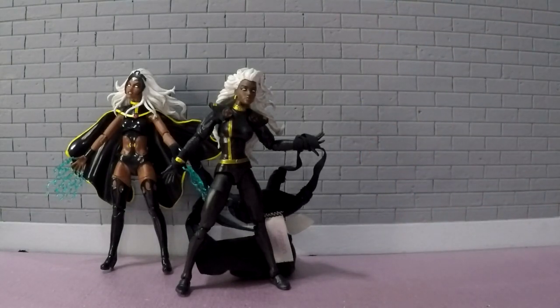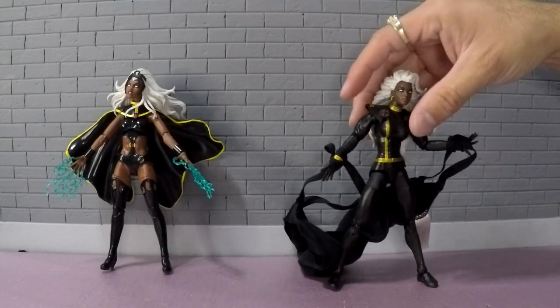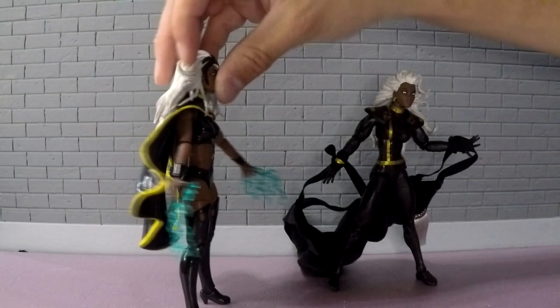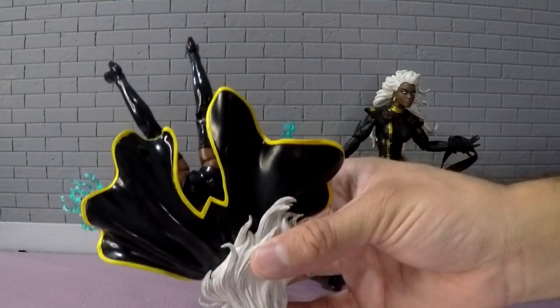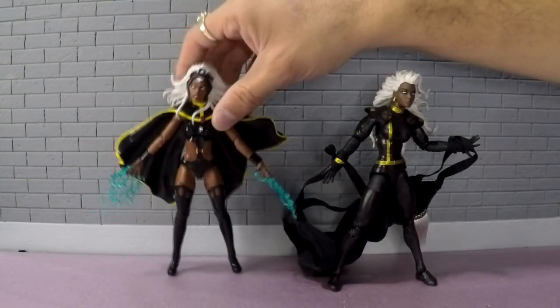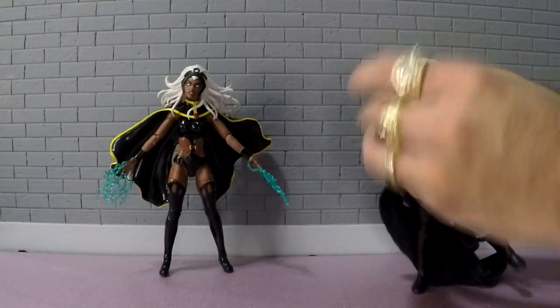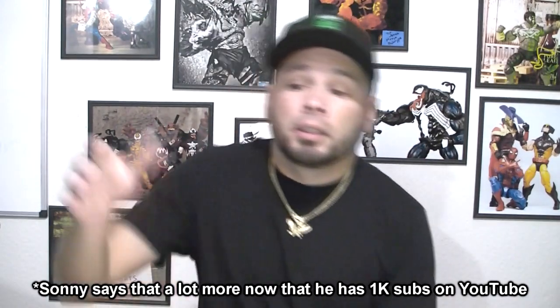Then we'll take a look at the two Storms here. For starters, this Storm is not the real one. The actual Storm does not come with the cloth goods that I actually preferred. She comes with a more plastic cape. You know, it's a big M, or if she's flying down at people, they may think she's part of the Wu-Tang Clan. She also has fingertips that have lightning coming from them, whereas she has fingertips that say don't touch me. So that's a dead giveaway.